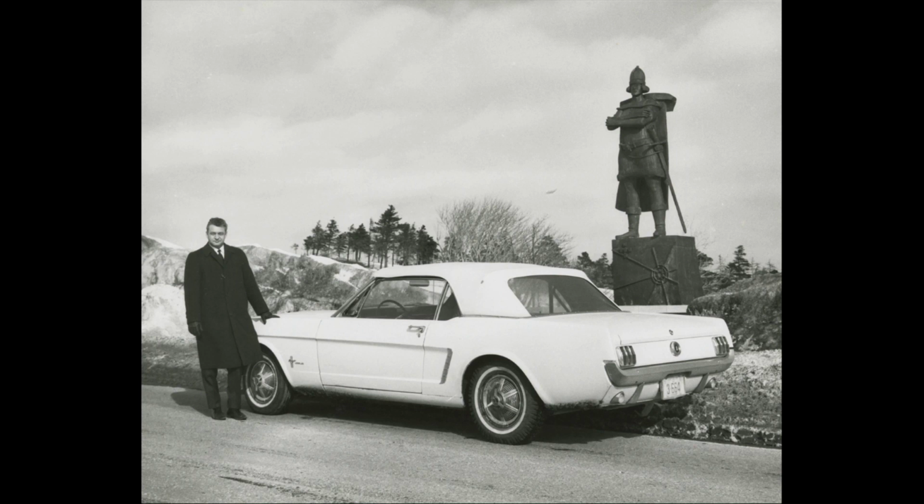So they sold 22,000 on the first day. In 18 months, over 1 million were sold. The first one sold for $2,368. Now, there's a side story to this I found in the Chicago Sun-Times.